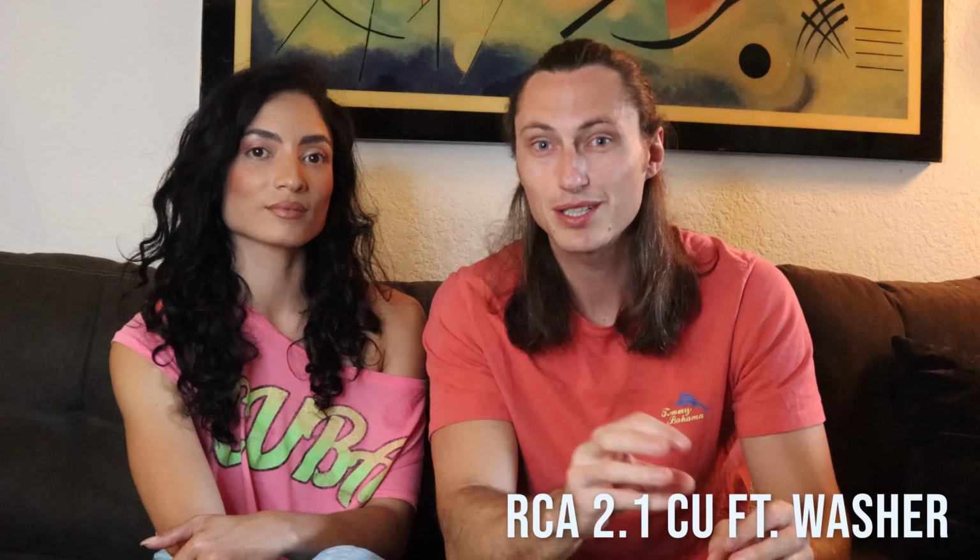Now, these aren't just your run-of-the-mill home washer and dryer. Those usually have about 4 or 5 cubic feet in a washer. These are about half that or even less. We found the biggest portable washer that we could find. This is a 2.1 cubic foot.